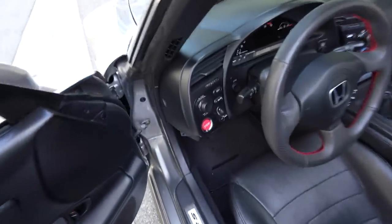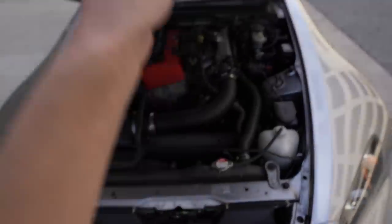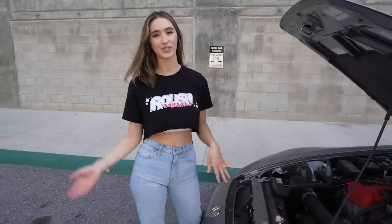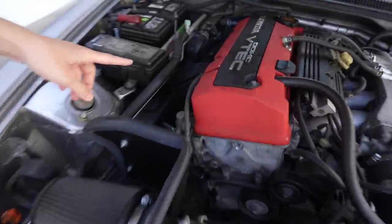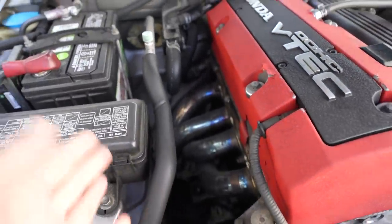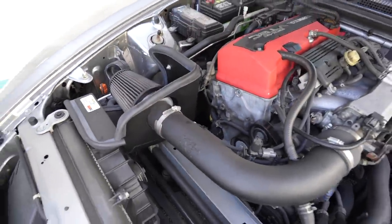And now it is time to show you guys the engine bay. As far as the engine bay, there is not much done performance-wise to this car. There is, if you can see over here, some headers. Beautiful. And then also the K&N intake, and that's it. Look what I can do.